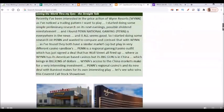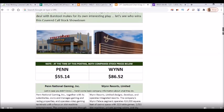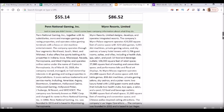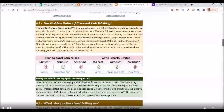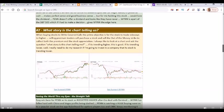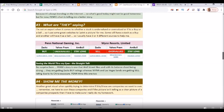And in fact, they rallied them tremendously in my stock showdown analysis. At that time, they were trading for $55. Penn is now trading for 69, headed to 70. Well, when DraftKings recently fell off of its recent high, I noticed Penn had slipped as well. Real quick before I continue, this stock showdown really opened up my eyes to what Penn does and why they're the darlings of Wall Street when it comes to the casino stocks.